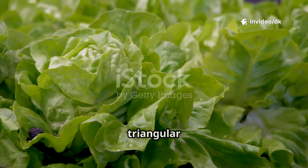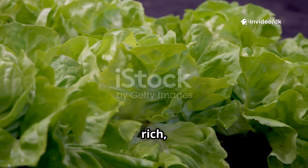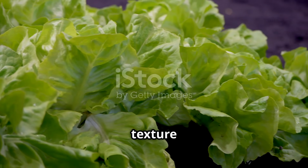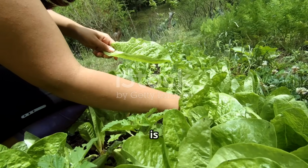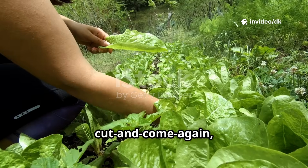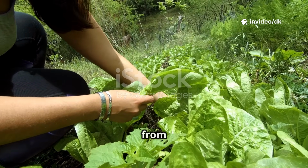Named for its pointed, triangular leaves that resemble a deer's tongue, this heirloom has a wonderfully rich, slightly nutty flavor and a texture that is both crisp and buttery. It is a loose-leaf variety that is very easy to grow and is cut and come again, meaning you can harvest the outer leaves while the plant continues to produce more from the center.